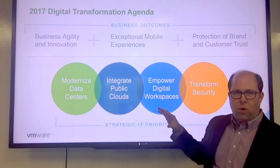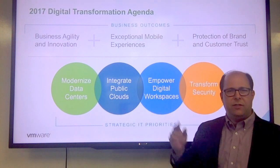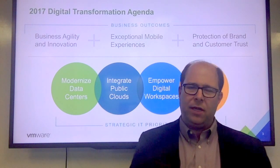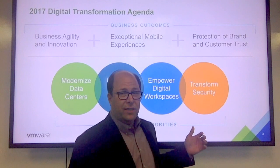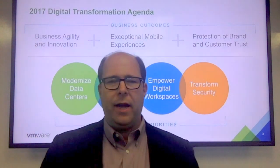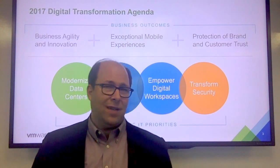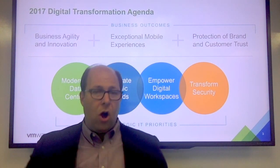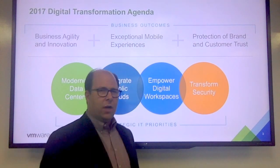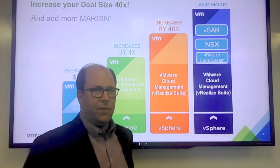The four core strategic IT priorities that drive these outcomes are modernizing the data center, integrating public clouds, empowering digital workspaces, and transforming security. VMware's integrated solutions and our entire architecture can deliver all of those outcomes to your customers through those priorities. Before I talk about how, I want to call out something that's really important.